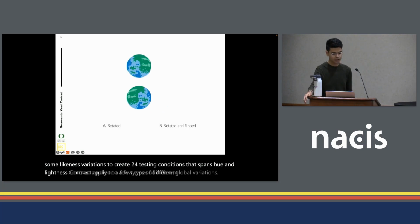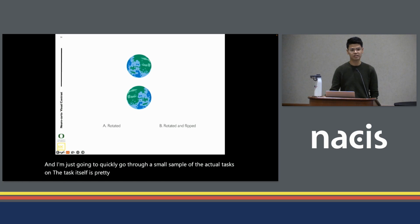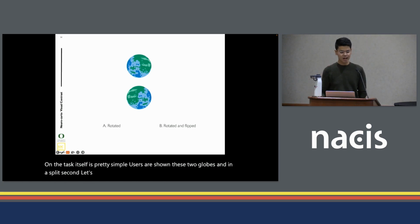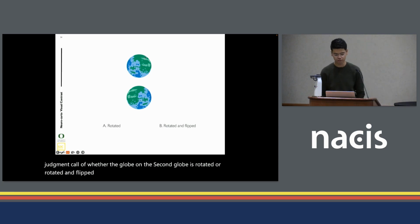I'm just going to quickly go through a small sample of the actual task. The task itself is pretty simple. Users are shown these two globes, and in a split second, less than 8 seconds, they're asked to make a quick judgment call of whether the second globe is rotated or rotated and flipped in relation to the first globe shown.